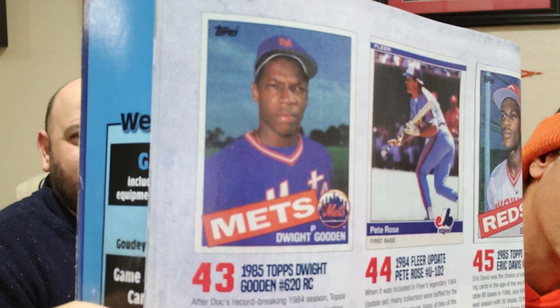I love that image, by the way. That image has just grown on me over the years. After Doc's record-breaking 1984 season, Topps opted for a non-pitching shot of the dominating right-hander. Great choice, and everything works on this rookie.